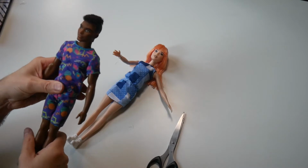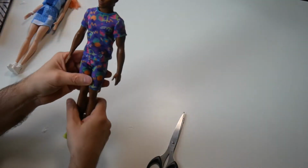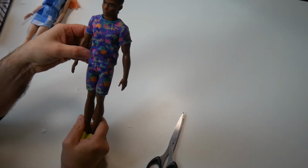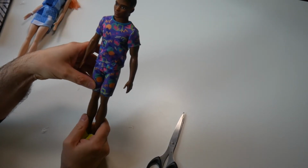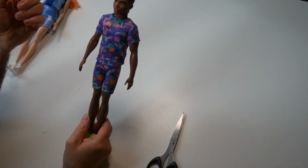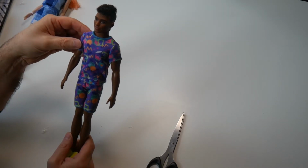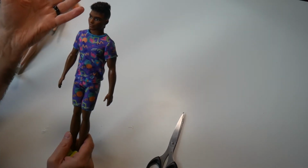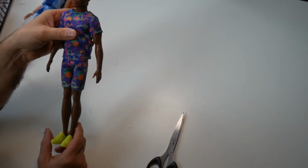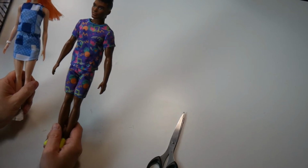I really like this pattern as well that's on his outfit. I think it's really nice. It's very kind of, I want to say, late 80s look. Very busy, quite summery, which is nice. Particularly as we're now moving away from summer, it's going to have a few bright colours around. So yeah, this is him.